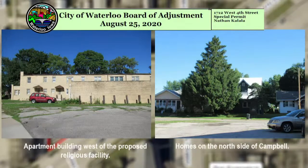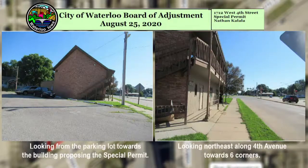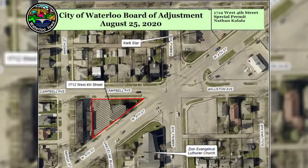Surrounding land uses include to the north, residential homes, R2, 1 and 2 family residence district. To the south, Zion Lutheran Church and residential homes zoned R2, 1 and 2 family residence district. To the east, a mix of commercial businesses zoned C2 commercial district and residential homes zoned R2, 1 and 2 family district. To the west, a mix of apartment complexes and residential homes zoned R2, 1 and 2 family residence district and R4 multiple residence district.